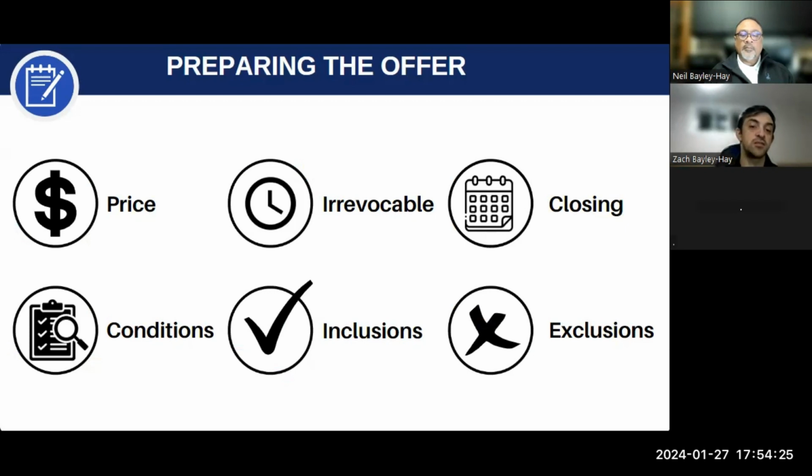Inclusions, exclusions. A very easy way to understand this is when you're looking at a house, things that are screwed or bolted down to the house are automatically included. They have to be put into exclusions to not come with the house. Things that are not screwed or bolted down, for instance a fridge, a microwave sitting on the countertop, a stove, a washer and dryer, or certain furniture you liked in the house, you would have to write into inclusions to have them come with the house. And exclusions would be anything that's bolted or screwed down that you didn't want to come with the house, or the seller didn't want to give.